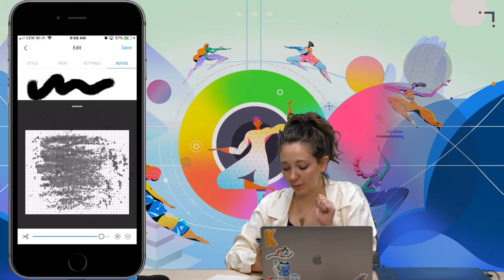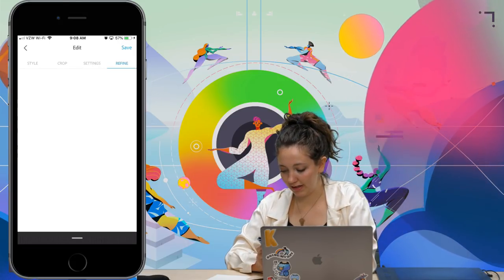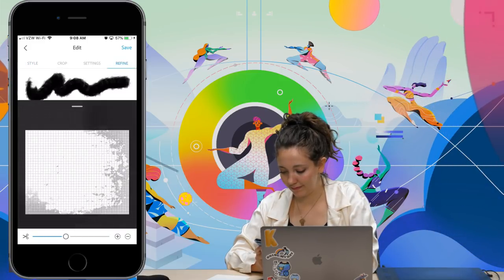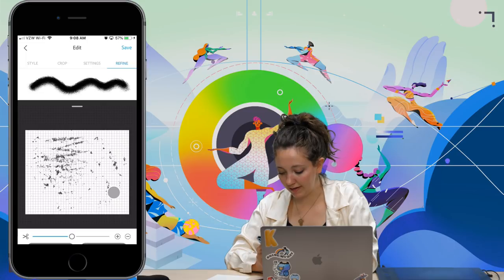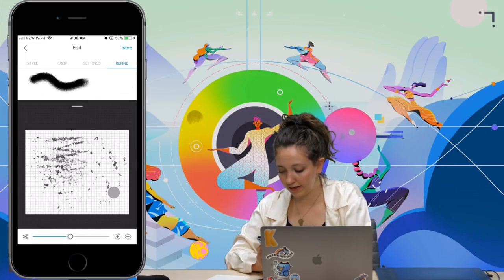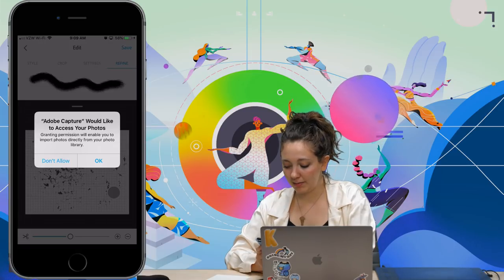All right, we're going to play with the angle jitter just a little bit. Perfect. And then on the end, we can refine it if you want to make any last minute changes. Whoops. That is not what I wanted it to do. There we go. Ooh, that looks cool. I actually really like that. Has a little bit more character to it. Okay. And then we're going to save it. So I'm just tapping save in the top right. Yes, Adobe Capture, you can access my photos.